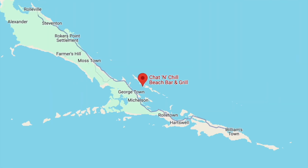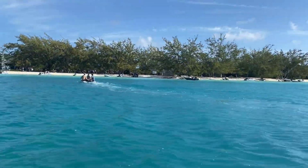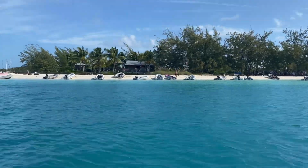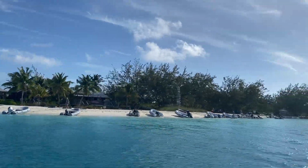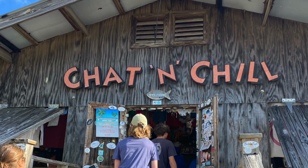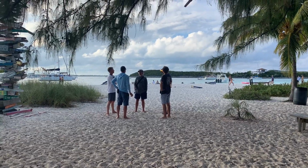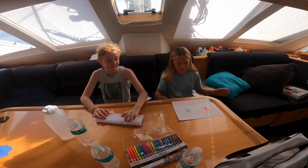Arriving on the 18th of January at Georgetown, we met up with some fellow cruisers at Chat and Chill. Chat and Chill was designed for cruisers to meet one another and is a beautiful beach to relax on. We spent most of our time swimming, unwinding, meeting new people and exploring the town.